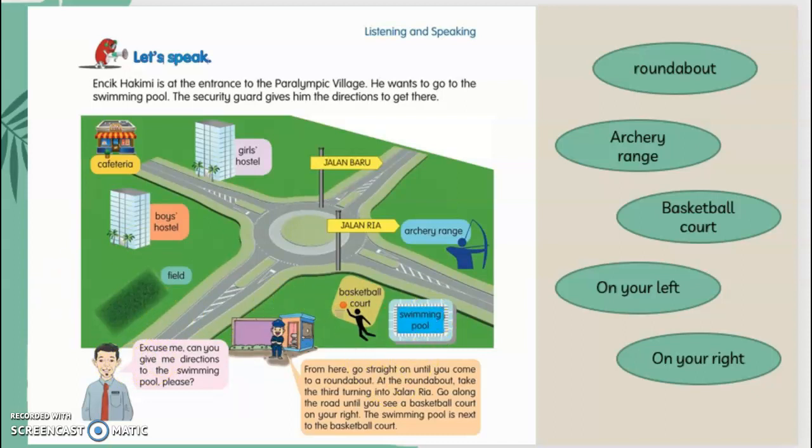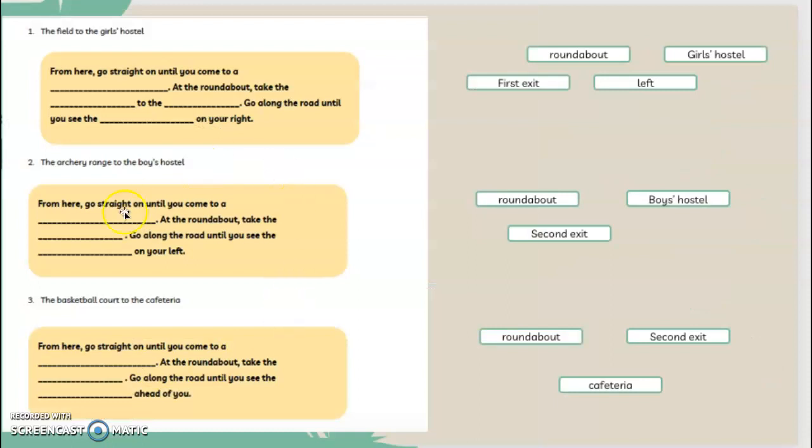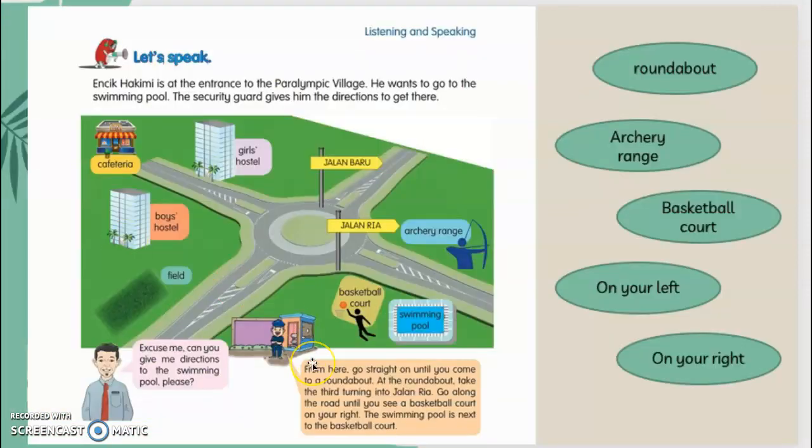Alright, so moving on. So this is what you are going to do today. Before we do this one, let's see what this man said to Encik Hakimi. Okay, from here, go straight on until you come to a roundabout. So this is a roundabout. At the roundabout, take the third turning into Jalan Ria.